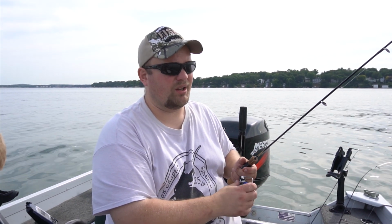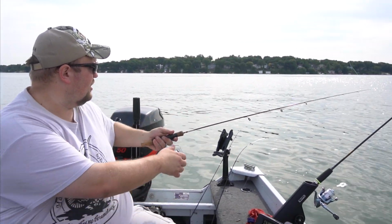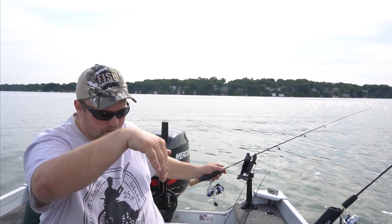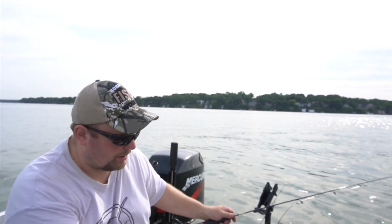And what I do when I'm fishing out here, it's kind of a guessing game as to what depth they're at. So I usually just cast it out a little ways, and as long as you're above the fish, they'll usually come up and hit it. But if you're below them, they don't usually dive down to hit a bait. So you want to make sure you're a little bit above them.